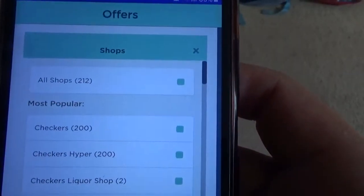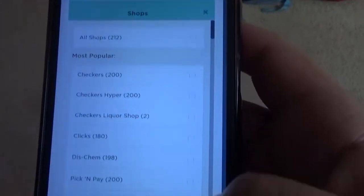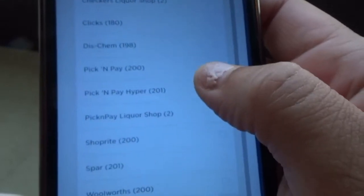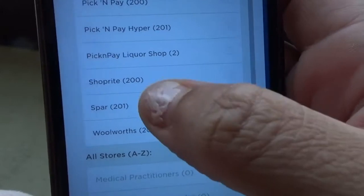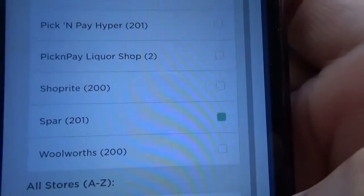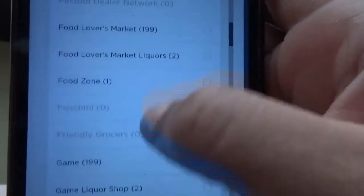I'm just going to go into the shops tab, and I'll click on all shops so that I can focus on just one shop. I have purchased a few things from Spar, so I look for Spar on the list and click on Spar at the top. It shows that I've got 201 cashback offers in Spar.